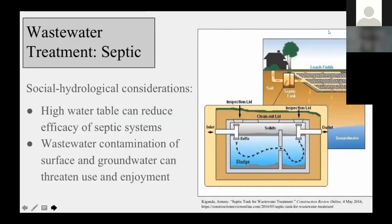And changes to the hydrological cycles, such as climate change, and increases in impermeable surfaces can affect the efficacy of septic wastewater treatment. For instance, the separation distance of the unsaturated soil between the drain fields and the water table.